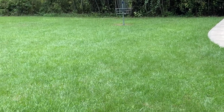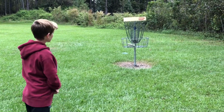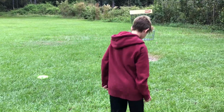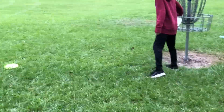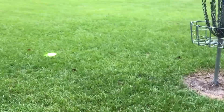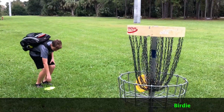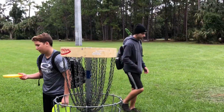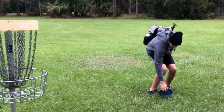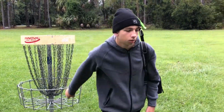Connor, not enough on that upshot though, but makes a solid par putt. Good putt. There's Graham, just 10 feet away. What a beauty. And he's going to be tapping out with his own, which I don't understand. I'll be tapping out a par. So Graham now under par.